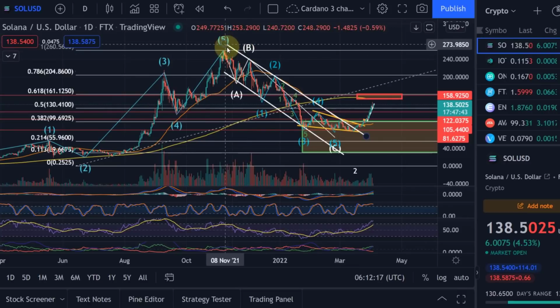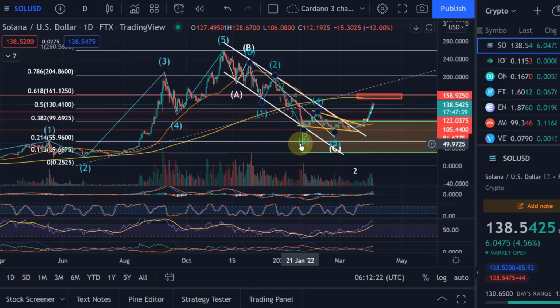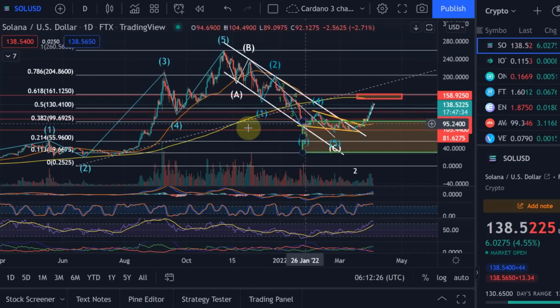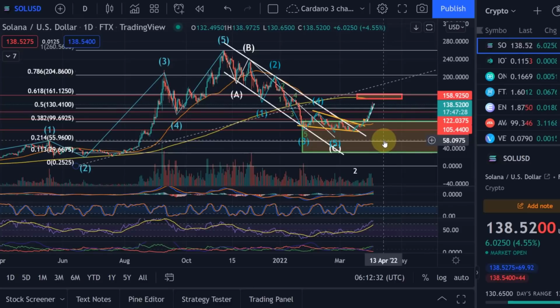So you always get in a correction your wave A, B, C. So also the wave C cannot come down too much usually, right? But still, the $55-56 level is not off the table yet. That is still a low that we could see theoretically. So it's not off the table.